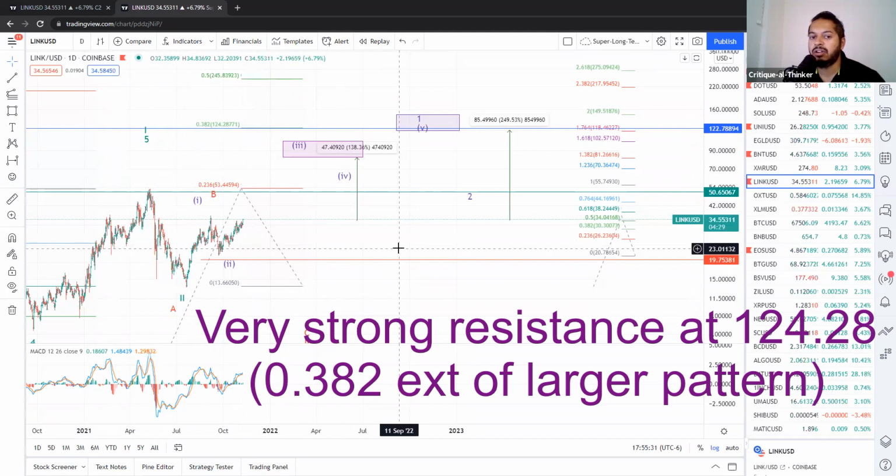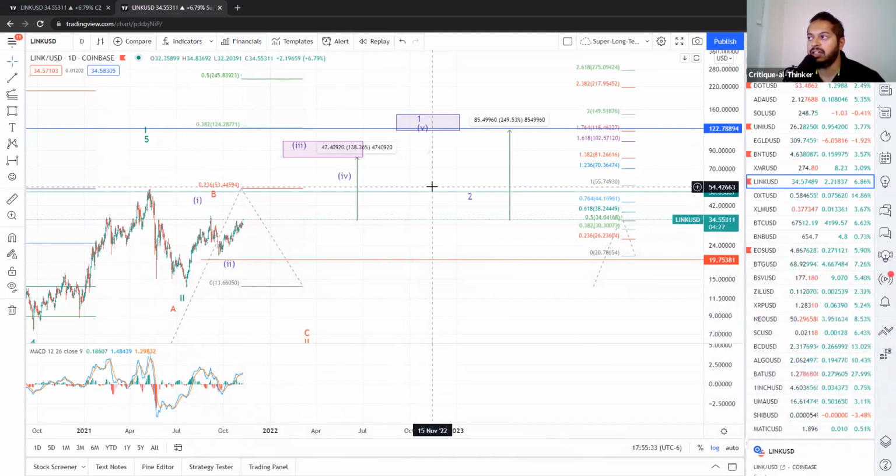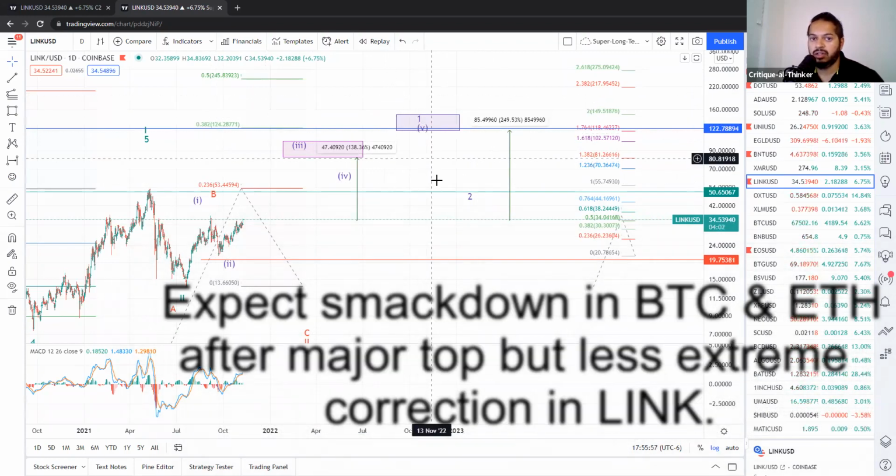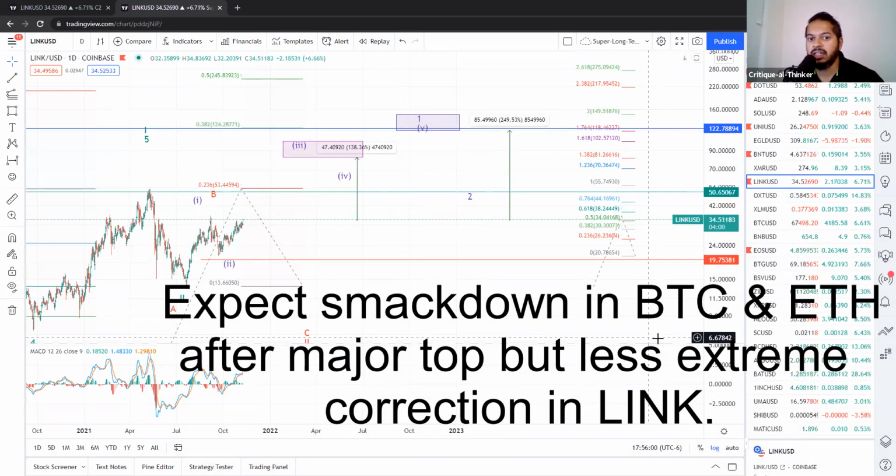So that does serve as a very likely top to this rally, at which point it would very likely be a good time to take profits. Because if you've been keeping up with my other updates, this should be a major top for most of the original cryptocurrencies, especially Bitcoin and Ethereum. They will likely be completing their nearly decade-long bull cycle. So the ensuing crash will be devastating in Ethereum and Bitcoin. And while not as deep for Chainlink or other altcoins, this will still be quite a crash-like event. So you don't want to get stuck holding while the crash ensues.